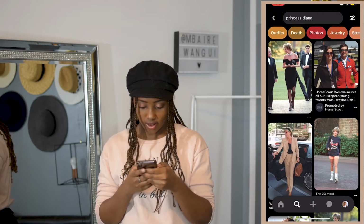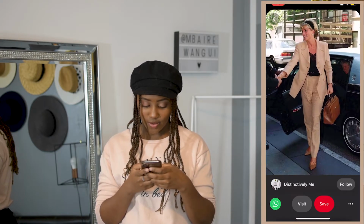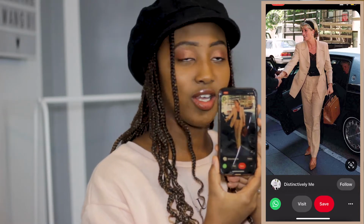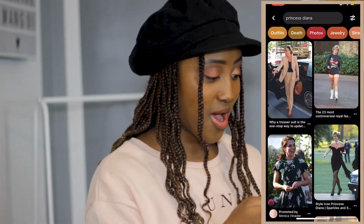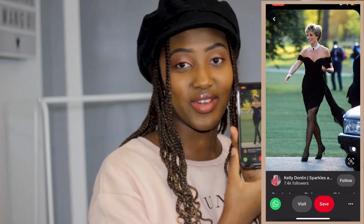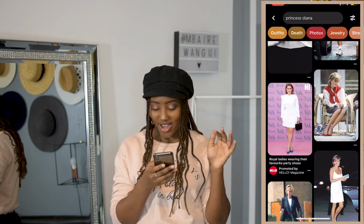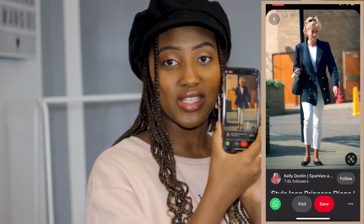Princess Diana. Okay, right, outfit. I'm already loving what I'm seeing. Oh my god, this is actually so beautiful. I'm obsessed with that. This is a dress that I would definitely dress up in. I am in love. I'm in love, guys. Oh, this is definitely something I would try.